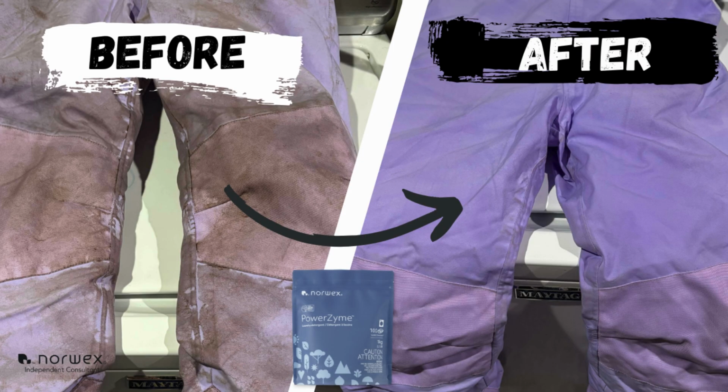Thankfully, Norwex PowerZyme came to the rescue. It really did work magic, breaking down the grease and leaving my sweatshirt looking good as new. In fact, it looked better than new because it was brighter and more vibrant. Talk about a lifesaver. My friend Johanna had some incredible success recently using PowerZyme on her daughter's extremely muddy ski pants. It was amazing. Check out these results. And it was only PowerZyme she put in the wash.